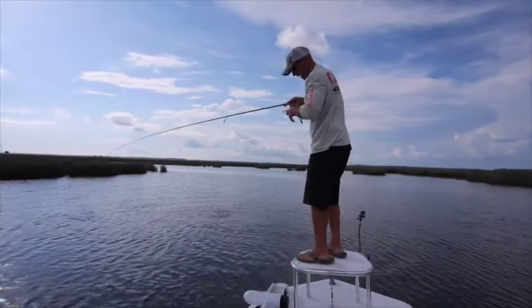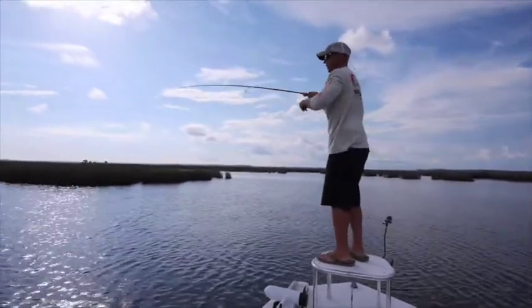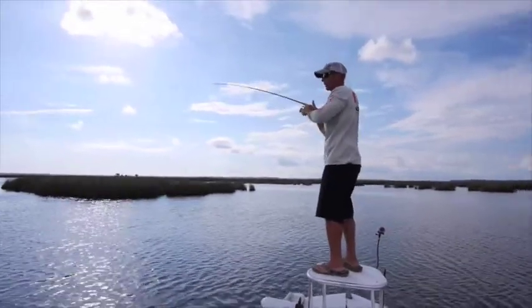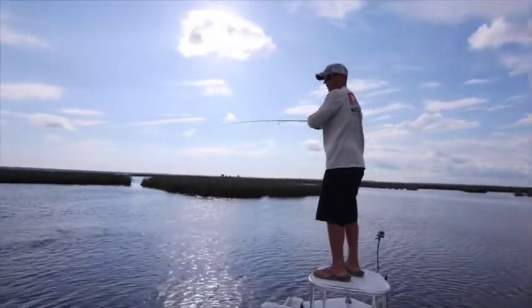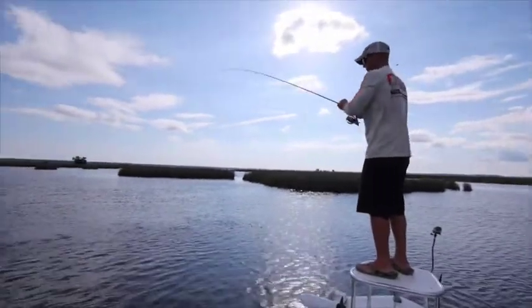So I had tied on our new DOA's 4-inch shad. You know, a lot of the shows, folks are always asking us for a little bigger version of our smaller shad tail, and that's what this lure is. Bigger profile, a little bigger tail. So it really gives a nice pulse when it goes through the water.